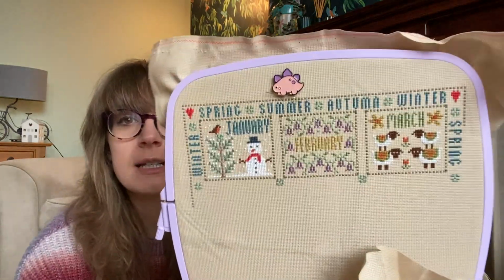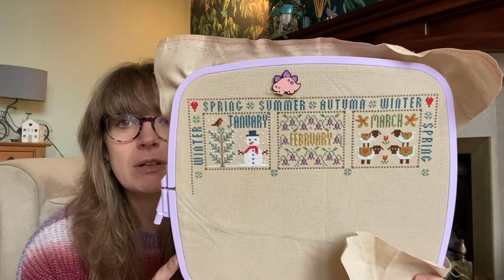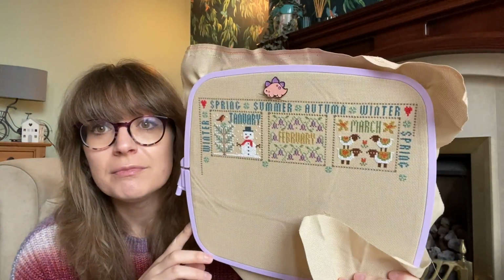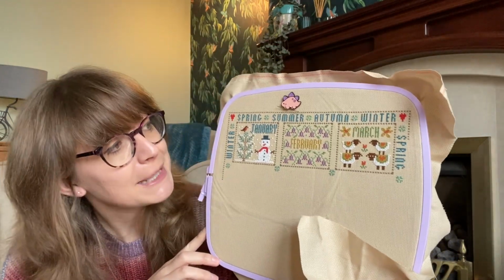And I did that. I did January in a couple of days, boxed that off, but I was really enjoying it, so I thought I'd carry on. So I've actually done the first three months of the year. Made pretty good progress on this one, quite happy with that.